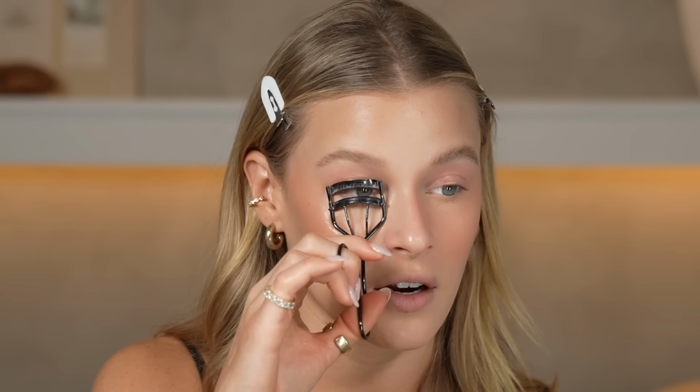So the first thing to do with lashes is to make sure that they're curled. So I'm gonna just do that on my right side. On the left side, I'm just gonna go in straight with a black mascara. I'm gonna do the top and bottom lashes, and then I'm gonna do it differently on this side and show you the difference. I'm using the Hourglass mascara. I really love this one.